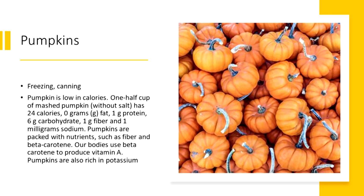Okay, pumpkins, freezing or canning. Low in calories, 1/2 cup of mashed pumpkin without salt has 24 calories. 1 gram protein, 6 gram carbohydrate, 1 gram fiber, and 1 milligram sodium. Packed with nutrients. Fiber, beta carotene. Our bodies use beta carotene to produce vitamin A. They're also rich in potassium.